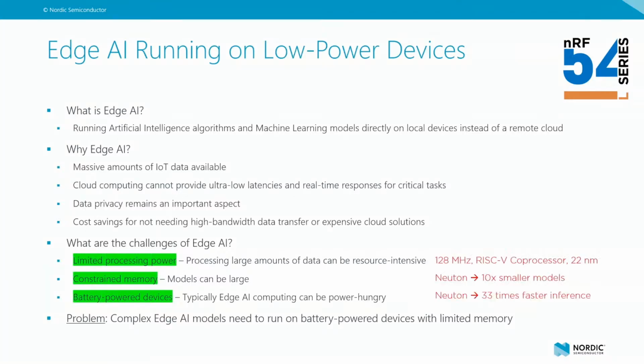Then going back to the edge AI challenges, we had limited processing power, constrained memory, and battery-powered devices. For the processing power, we again have the doubled clock speed, as well as the RISC-V coprocessor and 22 nanometer process technology. These are now improving the capability. We can run more complex models, and we can offload computations to the coprocessor. We can run these computations in parallel, and we can also run them more efficiently due to the 22 nanometer process node.